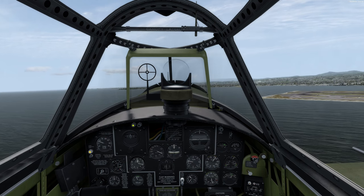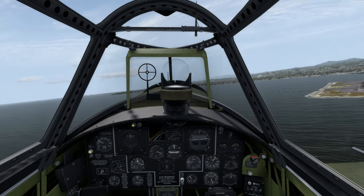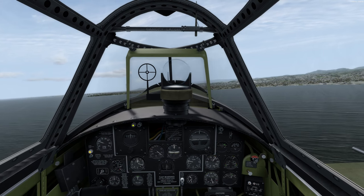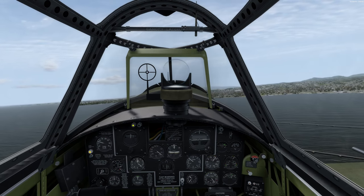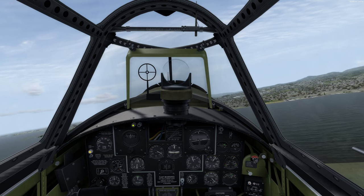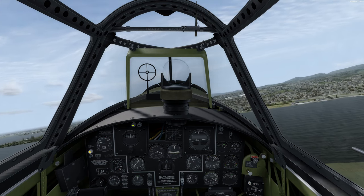Climb up to pattern altitude if we can. All right, apologies to the 747s on their way up. Make sure our temps are still within sanity. They are, barely. And we've learned a little lesson.